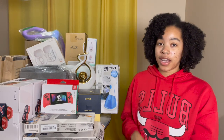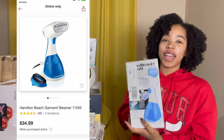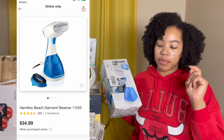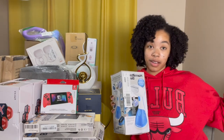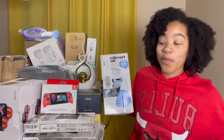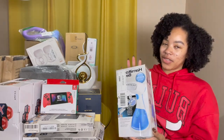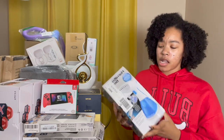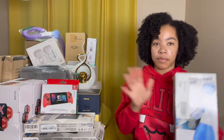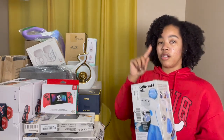So the first thing we got is this Hamilton Beach steamer. And we actually got this because this lady put it down, trying to make room in her cart while we were waiting for the restock. And I was like, thank you, I'll take that. This is really cool. It's very nice. We already checked it. It works. I'm pretty sure it's like 30 or 40 bucks on Amazon, but I'm going to put the prices on the screen. So don't worry about listening for me saying the prices. They're going to be on the screen.